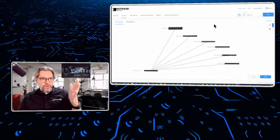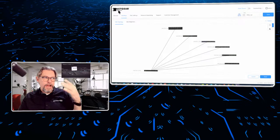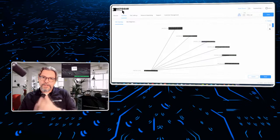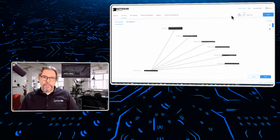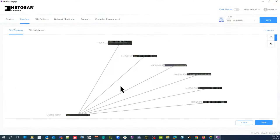All right. So now you can see my screen. I manipulate a software that is free of charge, NETGEAR Engage. That's a controller. You go to netgear.com/engage and you download it for free for your Windows PC like I do or your Macintosh. And this controller can see all the switches you have on your network like me right now. As you can see, I have a bunch of them.